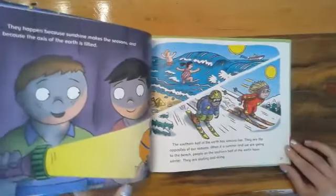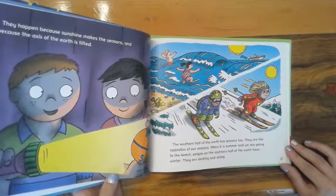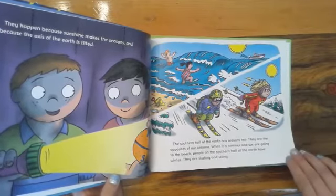The southern half of the earth has seasons too. They are the opposites of our seasons. When it is summer, we are going to the beach. People on the southern half of the earth have winter. They are skating and skiing.